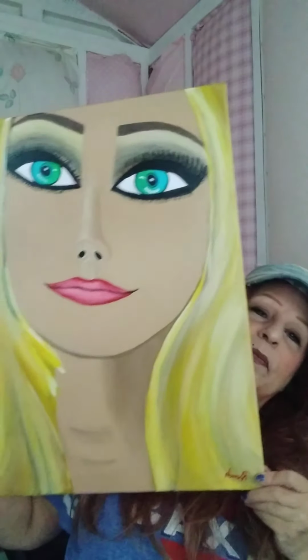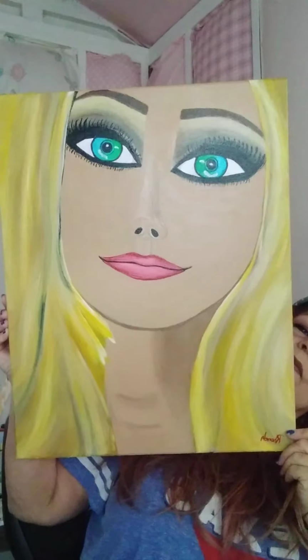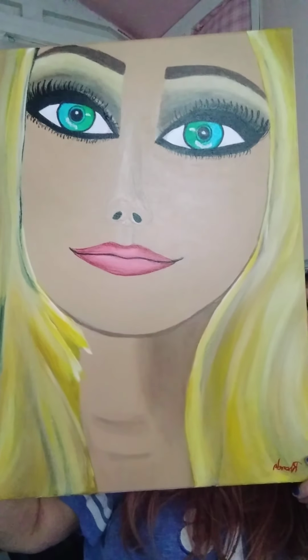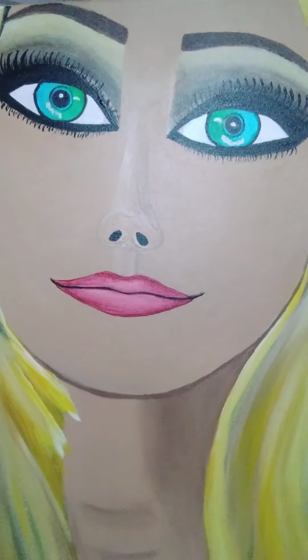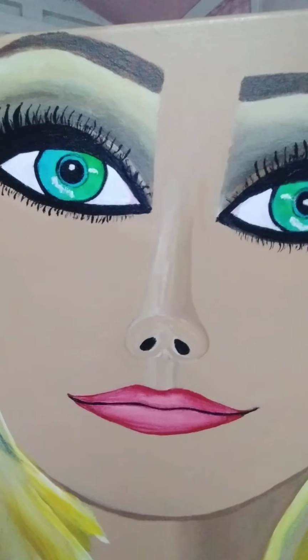Okay. And then I have this one last one. She's a happy chick. And we'll zoom in for you. I did crazy stuff with her eyes, y'all. Crazy stuff.